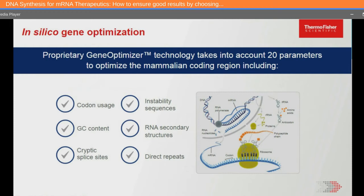So one aspect is to really ensure that you get the most out of your DNA. And what that often means is that you need to really ensure that you get a high level of expression, or the ideal level of expression of your target sequence. And so we've developed a methodology which we call Gene Optimizer, which in mammalian systems and other systems provides you with an opportunity to optimize for high protein expression.